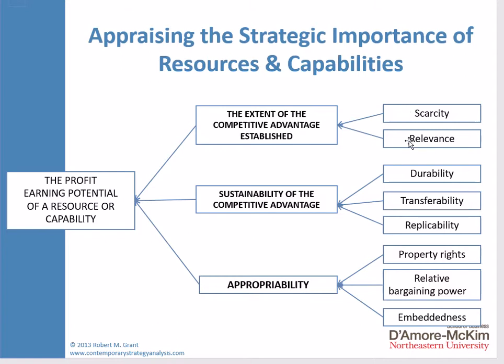And then 2, it is strategically relevant. It's valued by customers within the industry. That resource and capability allows you to do something that customers want. The second aspect in terms of the profit earning potential has to do more with the sustainability or the width of the moat. How wide is that moat? How long can we protect this advantage that we just discussed in the first point?